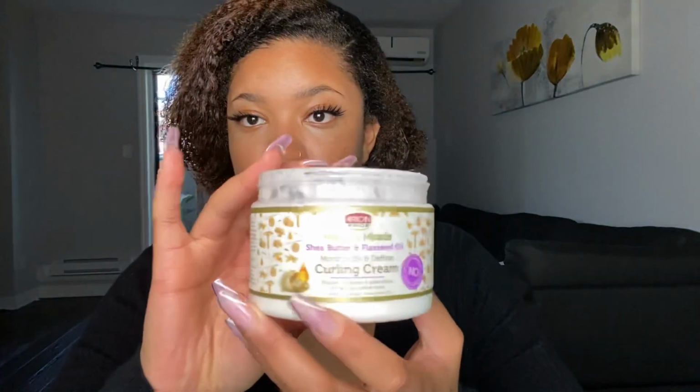So I just used my same eyebrow pencil, yes, to line my lips, and I'm just using a regular lip gloss. I'm going to leave the name of that lip gloss down below. And now we're moving on to hair.